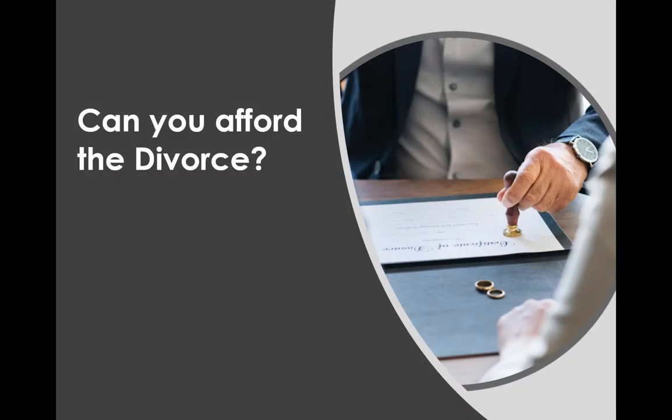Also, can you afford the divorce? Quite often it's very difficult to get out of a recruitment software relationship just because of the hassle, the pain, the time scales involved in doing so. So review the quote in detail. Build your long-lasting and perfect relationship.